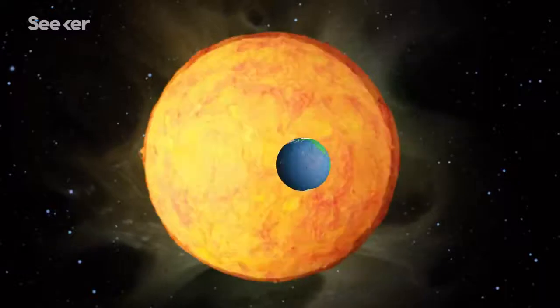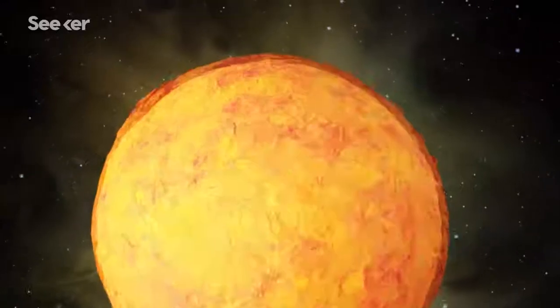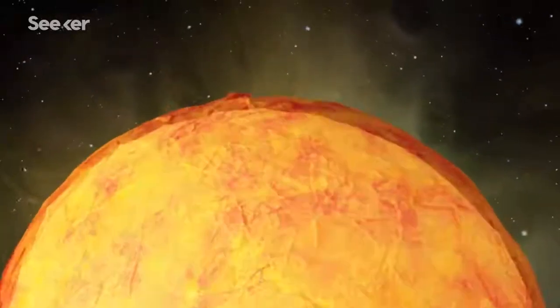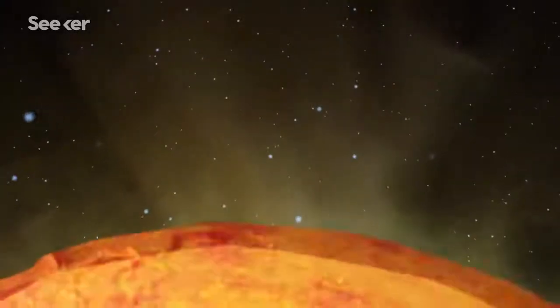The problem is, we actually know very little about our nearest star because we haven't been able to get close enough to fully understand its behavior. But finally, NASA believes it has the tech to touch the sun.